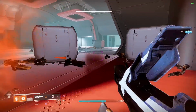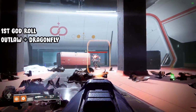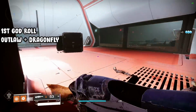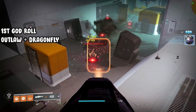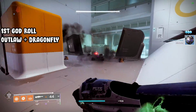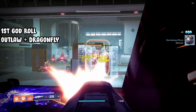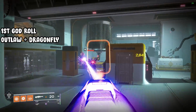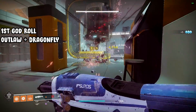Now for God Rolls, and I have a few. I think the absolute best roll for PvE is going to be Outlaw with Dragonfly. If you're going to be using this machine gun for your ad clear, well, that means you're not going to be stowing it often, so auto-loading holster isn't going to be beneficial for you, and Grave Robber means you're going to need to get up close and personal, but who wants to do that when you can just tap an enemy's head from afar and the whole enemy group just vanishes because of Dragonfly?